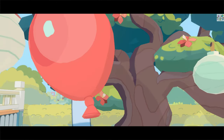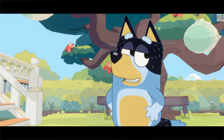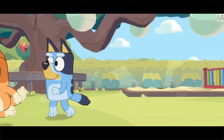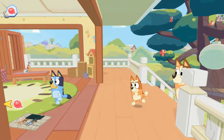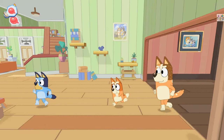Here we go! Whoa! The balloon! Oh no! It's floating through the window! Oh well, game over. Back to bed for the big blue guy. No, we have to find it. Come on! Which room did it go into? With this house, who knows? Let's keep looking until we find it. Yes, boss. Okay!